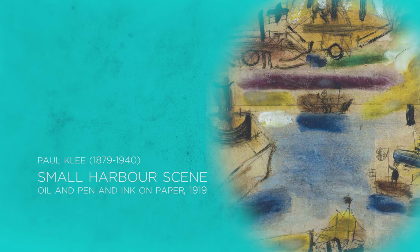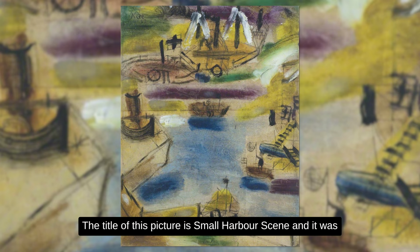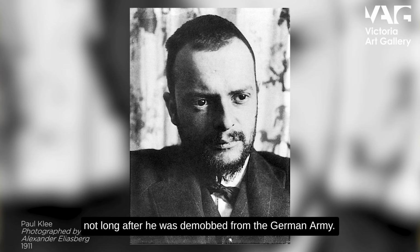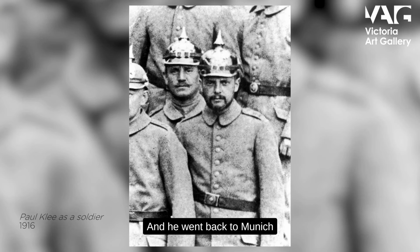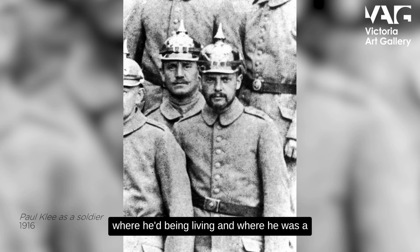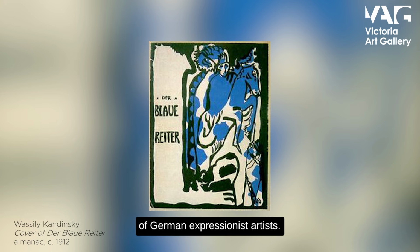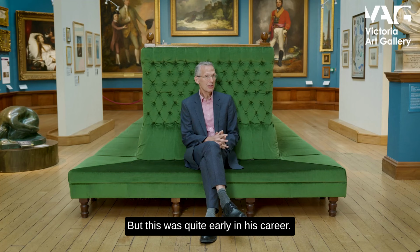The title of this picture is A Small Harbour Scene, and it was painted by the Swiss artist Paul Klee in the year 1919. Not long after he was demobbed from the German army, he went back to Munich, where he'd been living and where he was a member of the Blue Rider group of German expressionist artists. He is a very big shot in the art world, but this was quite early in his career. He was not quite 40.